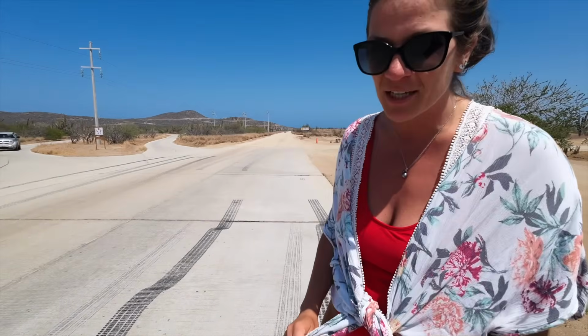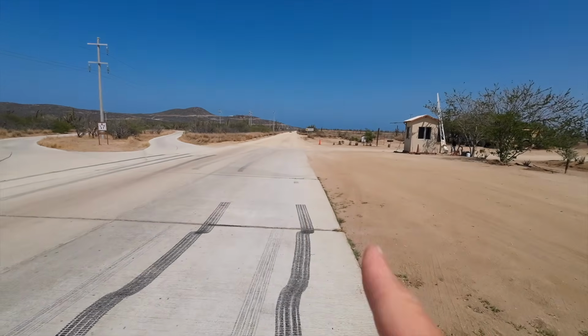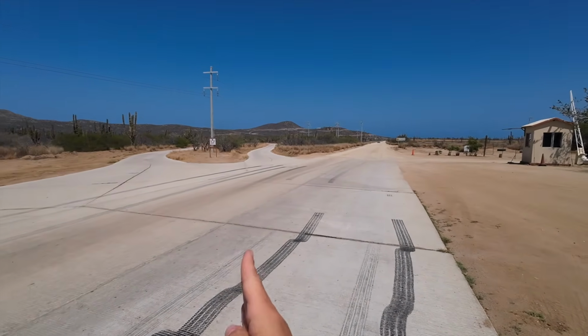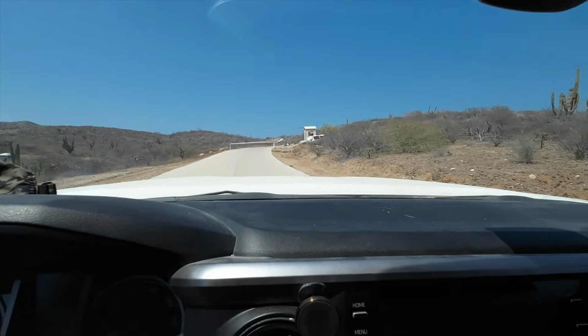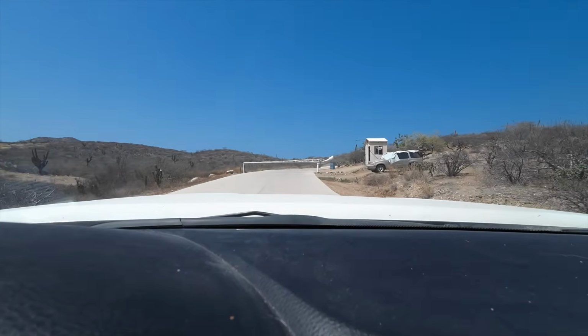So the place I'm going to take you to that has the best snorkeling, a lot of people think that you actually can't get to, but if you look here, you can either go straight or you can go to the left here. You want to go to the left, I promise you can go through. Alright, so you will get to this gate. You just wait for the man to open it and then you go straight.